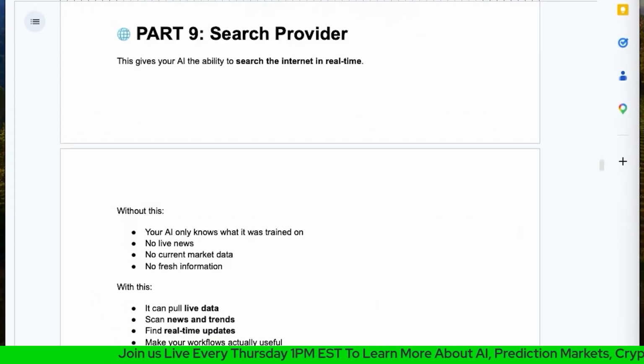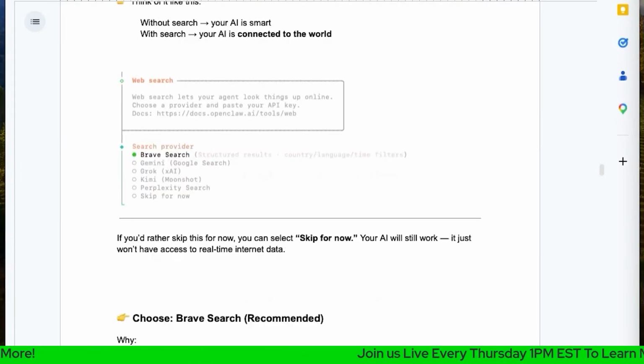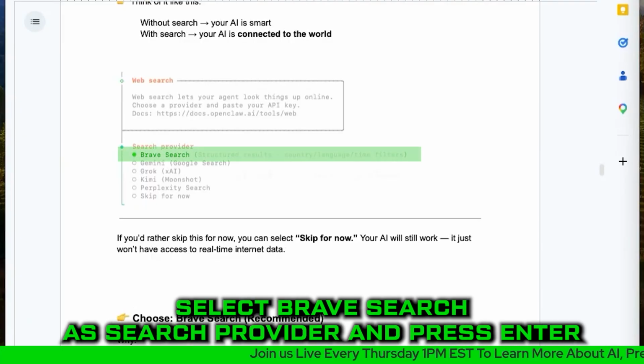Now it is asking for a search provider. So without the search provider, your AI does not have the ability to search the internet in real time. So without this, your AI only knows what it was trained on. No live news, no current market data, no fresh information. So think of this like, without search, your AI is smart, but with search, your AI is connected to the world. We can use Brave search. That's a nice, easy, and free one that we can use.